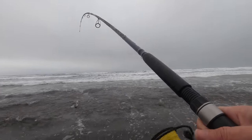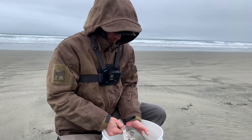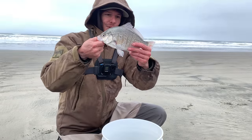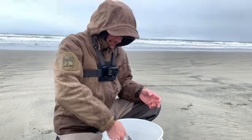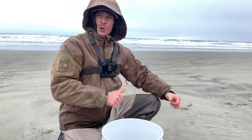There we go. That's a nice fish. We did get our first surf perch, which isn't a huge one, but it is one in the bucket. It's a place to start, so we're going to get out there and see if we can get some more.